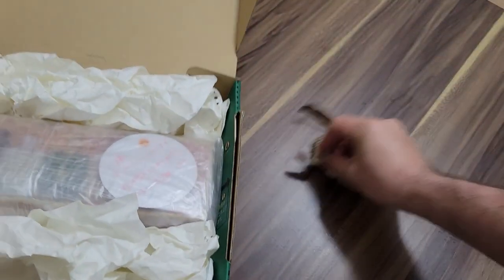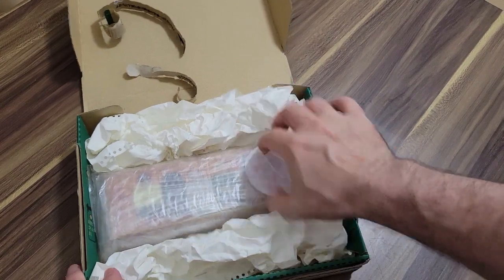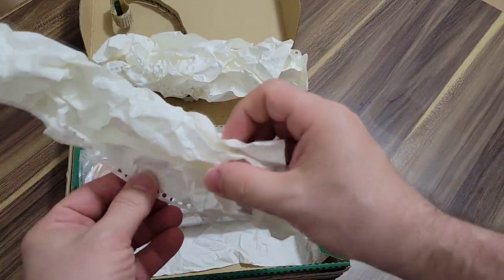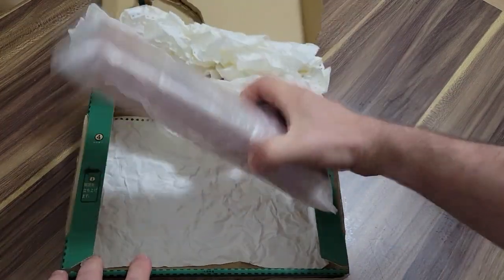Okay. Packed with notebook paper. Here are the goods. All right.